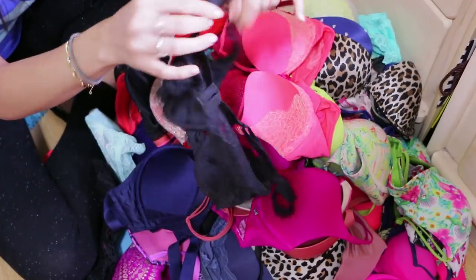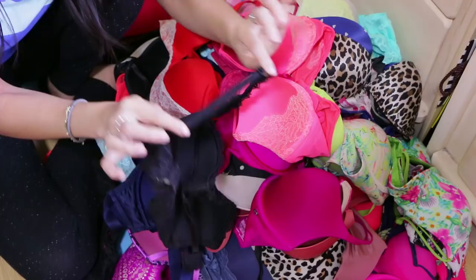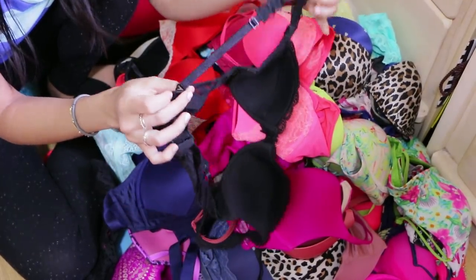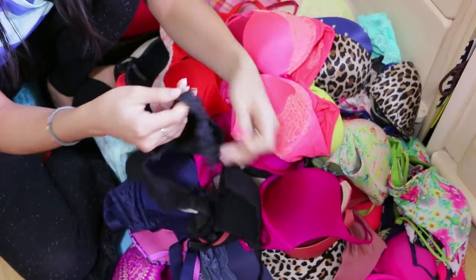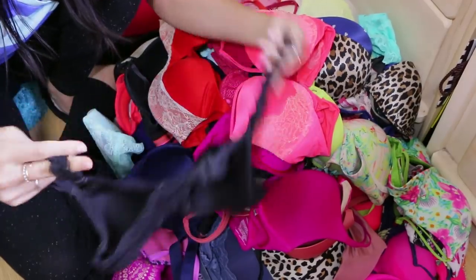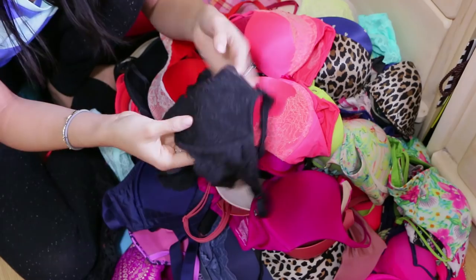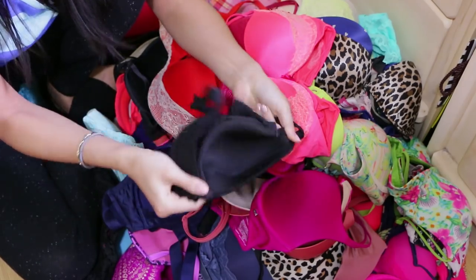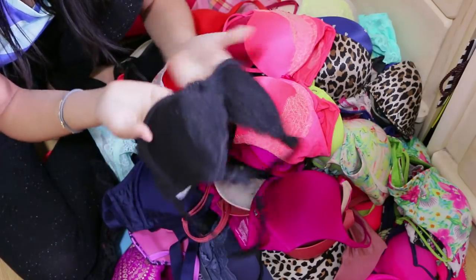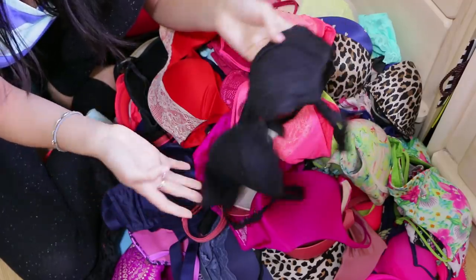For example, something like this right here, where the strap is not adjustable from top to bottom. It's only adjustable, let's say, half the strap. I do not like anything like that, because I find that I always need to adjust it more than what they give me. So I only like bras where you can adjust the strap the whole entire way, and I only like ones that are padded. So this one here, it's lined, but there's really no padding in there, so it's not gonna help my little boobies look fuller than they are.